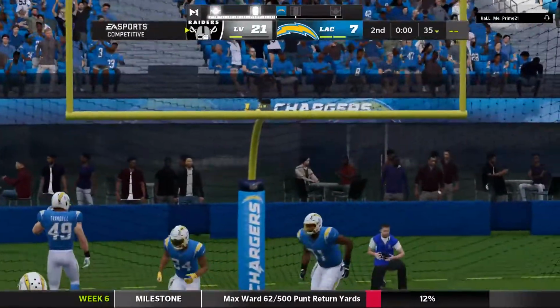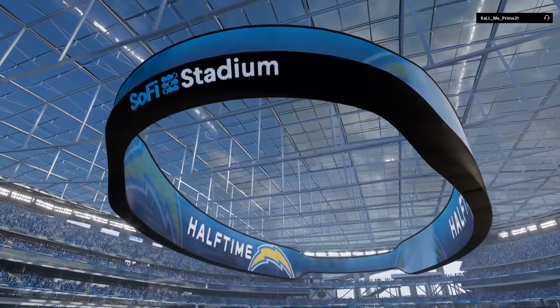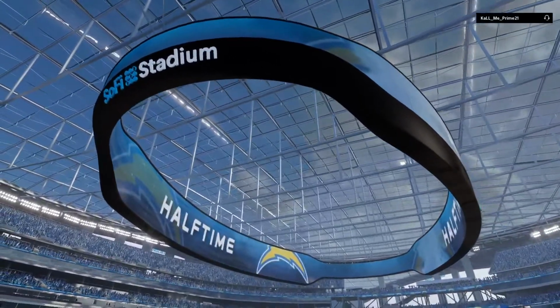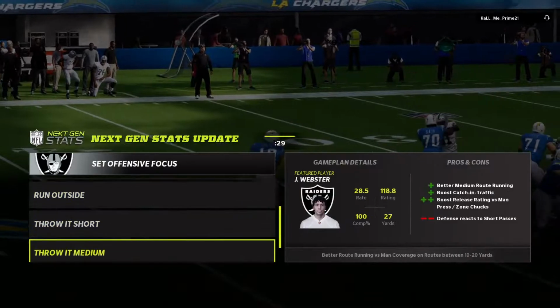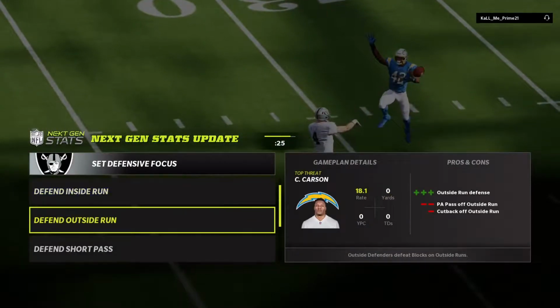Extra point right down the middle. And it's now 21-7. So we've reached halftime with the visiting Raiders out in front. As we send you to our EA studios in Orlando, here's Jonathan Coachman with our EA Sports Halftime Report.